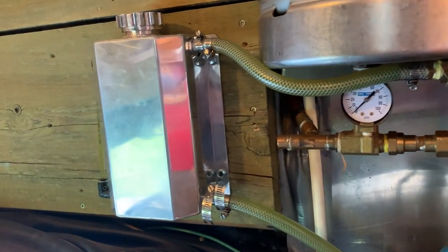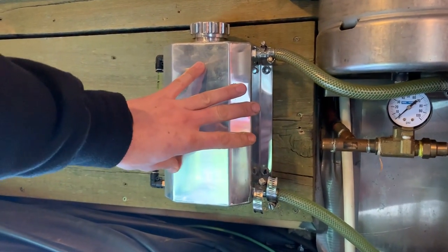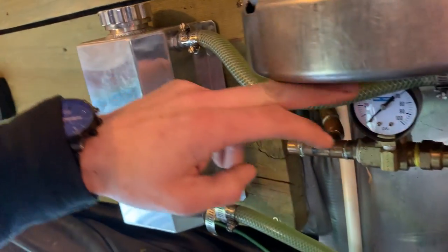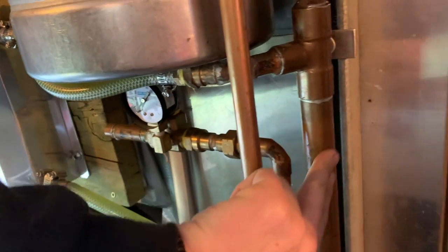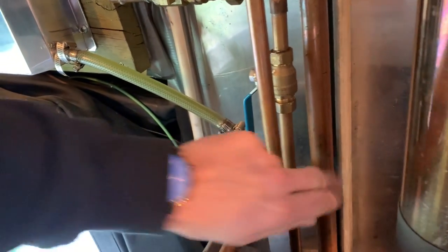Okay, so we'll go a little more in depth with this system. This reservoir here actually holds my engine's antifreeze. It's the tallest point, so I can use that to bleed any air off that comes in the system. It flows down into what I call a sidearm heat exchanger, which is a pipe over a pipe. So I'm actually bringing coolant across my hot water pipe off the back of the stove.